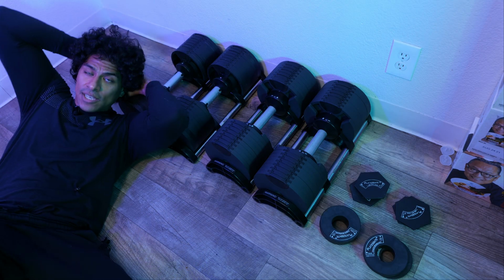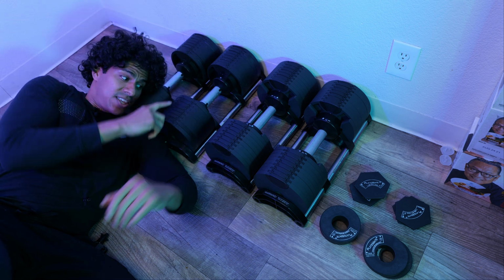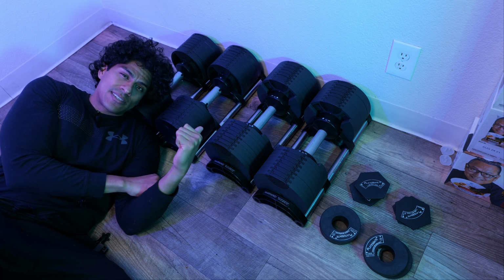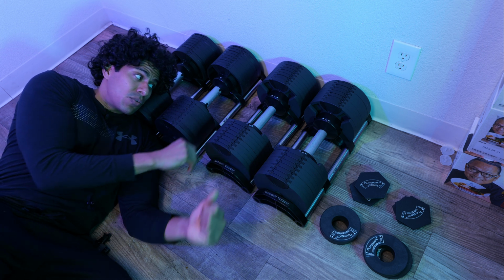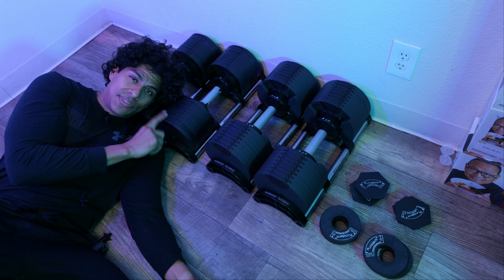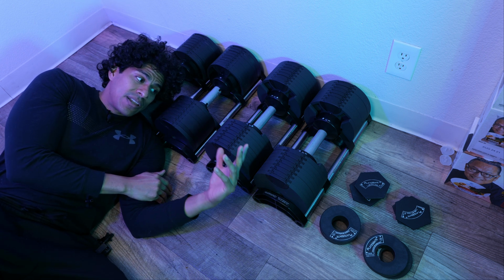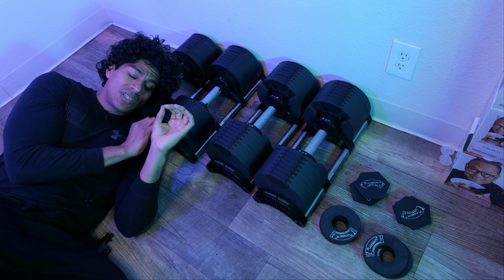And of course, last but certainly not the least, the Nuobell dumbbells. Here we have the pair that's 80 pounds, and here we have the pair that's 70 pounds. This one's in kilos, this one's in pounds. The rotation dial on both of them is smooth, while this one's the older model and this is the newer model, and this one is much smoother. So anyway, let me tell you right off the bat, these both are extremely expensive.